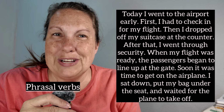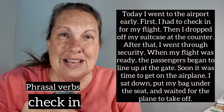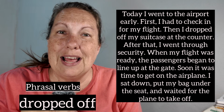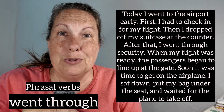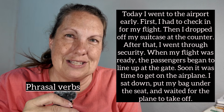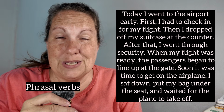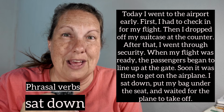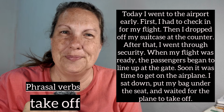Today, I went to the airport early. First, I had to check in for my flight. Then, I dropped off my suitcase at the counter. After that, I went through security. When my flight was ready, the passengers began to line up at the gate. Soon, it was time to get on the plane. I sat down, put my bag under the seat, and waited for the plane to take off.